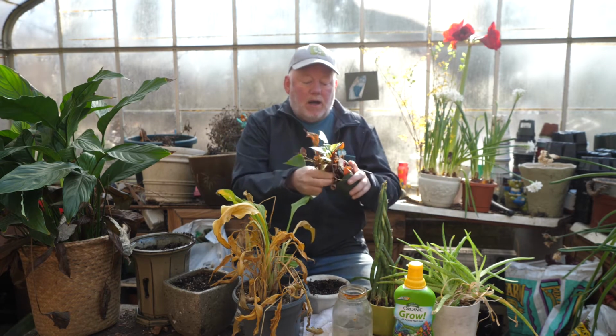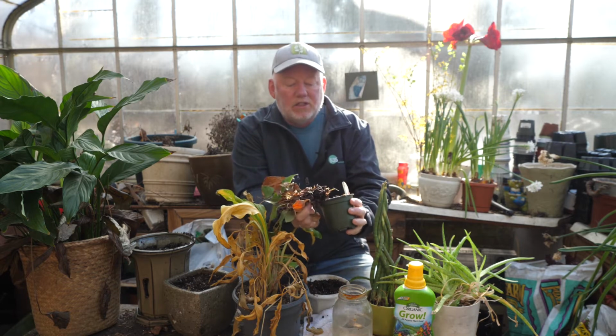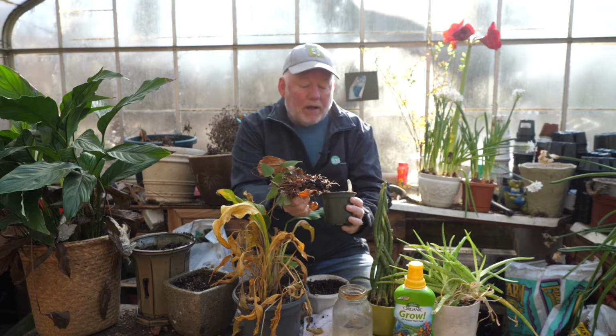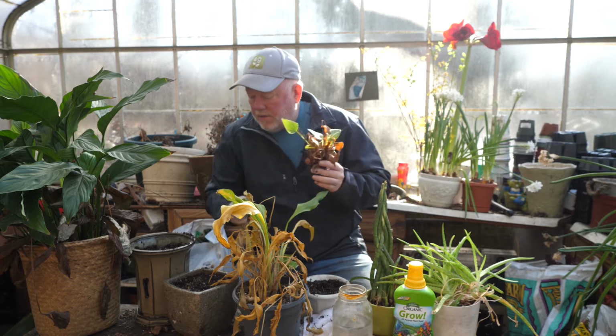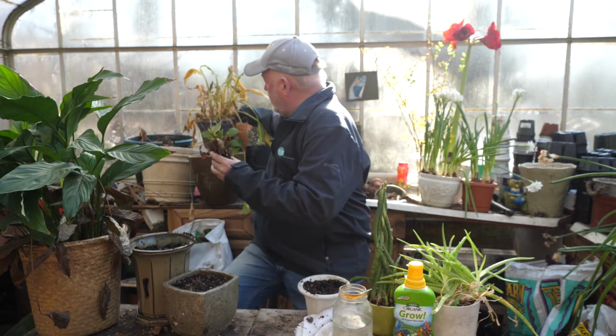Take off these brown leaves. Oh, look at that. Oh, that's just awful. You can just see that's all soaking wet and rotting, and I'm hoping I can bring it back, but this is a tough plant. I'm going to put it into this little guy here. This is a better looking pot, that's for sure. Here, you sit there for a minute.